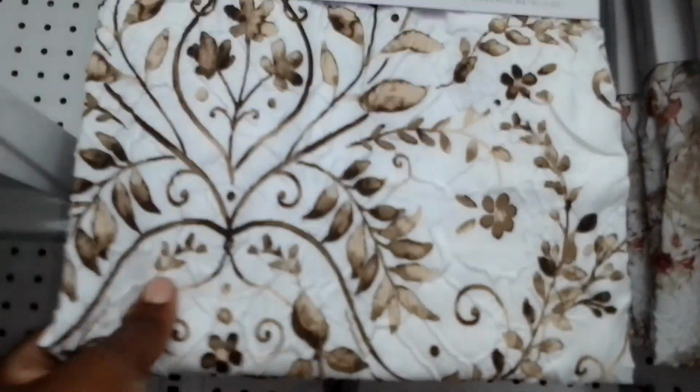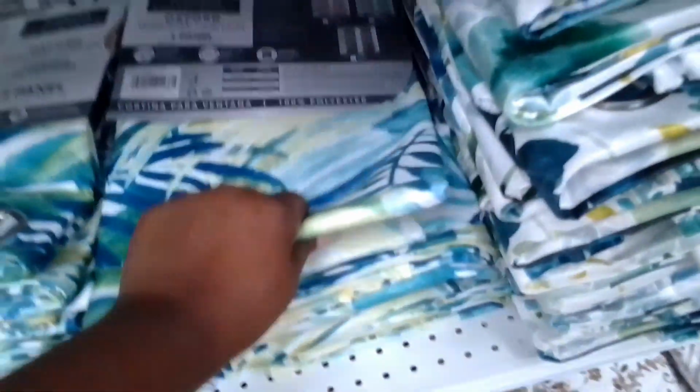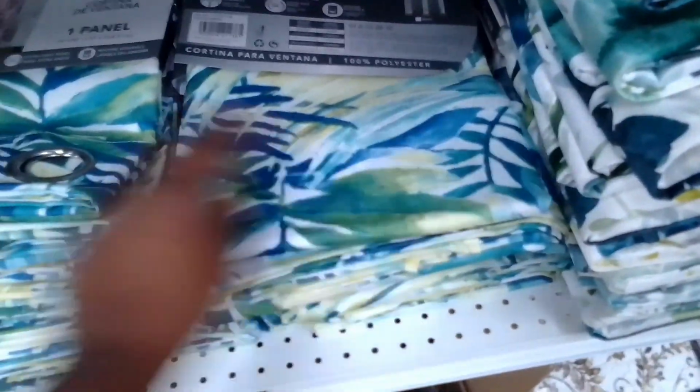This kind, I'm not seeing a price on these. These are really nice, but I'm not seeing a price on them, and they come with the hooks. It's a different color and design. And we have panel cotton, which is really popular down here right now. The color is so vibrant. Yeah, I really, really love this color.